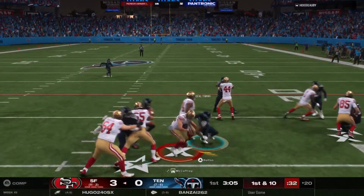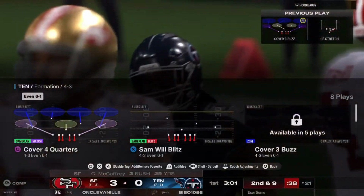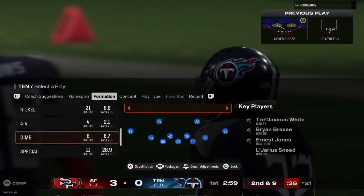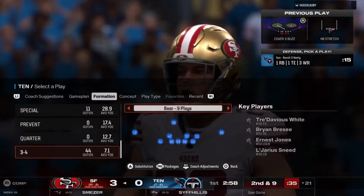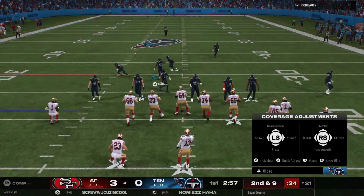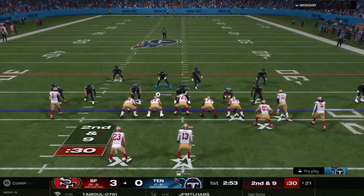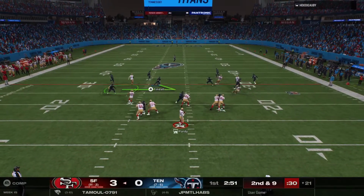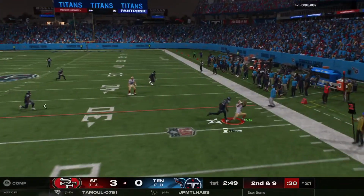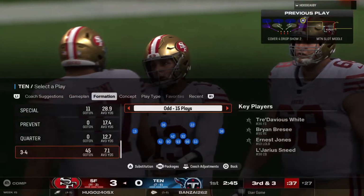The drive starts with a carry by McCaffrey. Brought down at the 21, a gain of 1. Here's 2nd and 9. Shotgun snap to Purdy. And he's going to be dropped after a pickup of about 5.